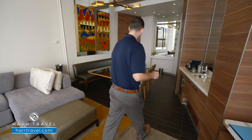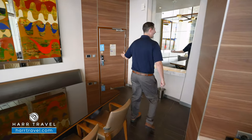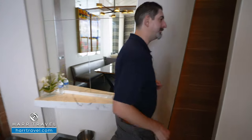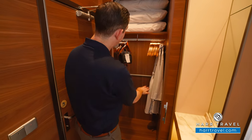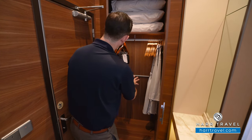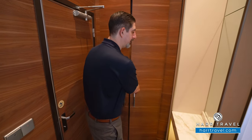Now, when you walk in the door, you're gonna have a lighting panel to the side so you can control all of that. And I'm actually gonna take you down this hallway first to show you where you're gonna have that second bathroom and a bit of storage. In here, you're gonna find storage all the way across. You have those extra comfy Royal Caribbean bathrobes. The bar will pull down for a bit more hanging storage. You'll also have that Royal Caribbean golf umbrella you can utilize while you're here.